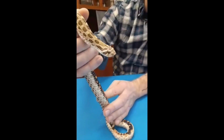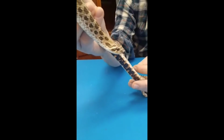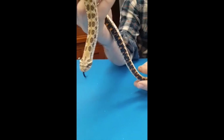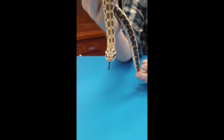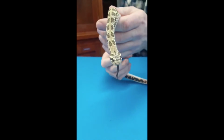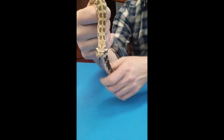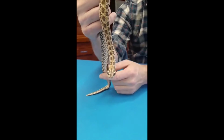You can also see that Harry is flicking out his tongue, and what he's doing is actually tasting the air around him. He's pulling that tongue back into something called a Jacobson's organ, which basically transfers the smell he's bringing in to his brain and says, that's a mouse, that's a water bowl, that's Christopher, that's Karen holding the camera. So he can tell everything about his environment by flicking that tongue out.